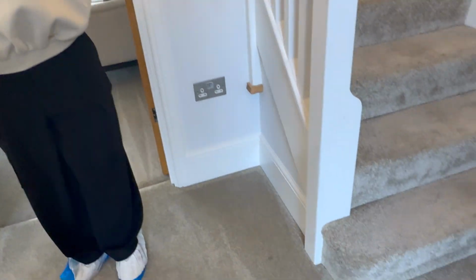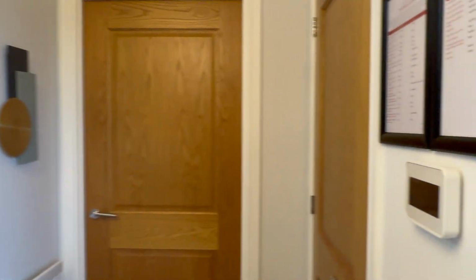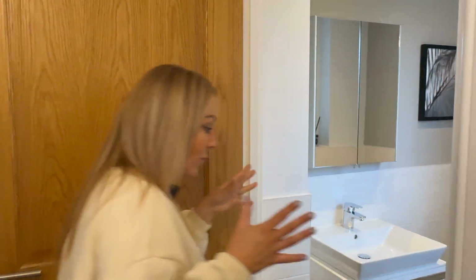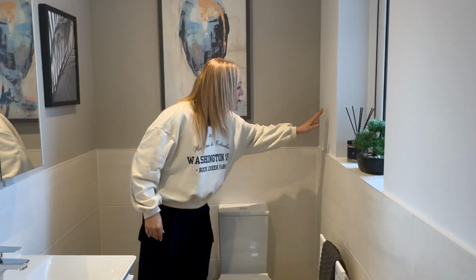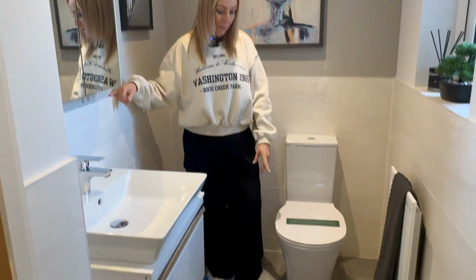So the hallway is a little bit of a small L-shaped hallway. We've got a lot of doors going off here. I'll have a quick look in here because I think I know what this is. Yeah, so we've got the downstairs toilet at the front of the house. If you come in here, again, it's part tiled, so you can paint your wall whatever colour you want. I like this. It's a kind of grey with a touch of beige in. That's lovely, kind of neutral.